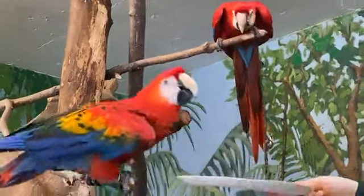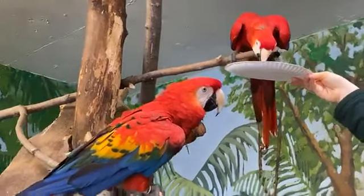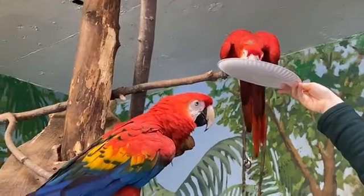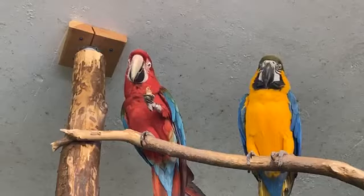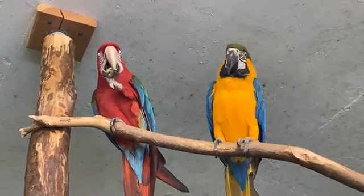Diana was wondering if they were born at the zoo. They were not born here at Stone Zoo. They came to Stone Zoo in 2017 or 18. Yes, they were born at another wildlife facility. It was somewhere down in Florida. Yes, I do know that. So all 4 of them came from the same place in Florida.